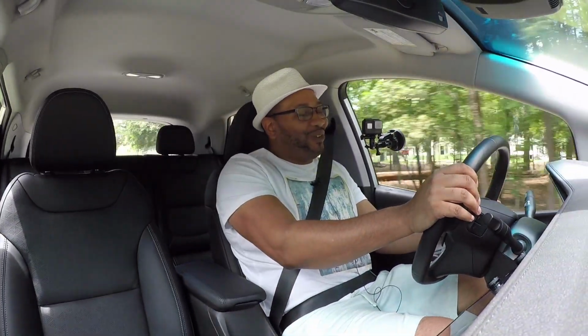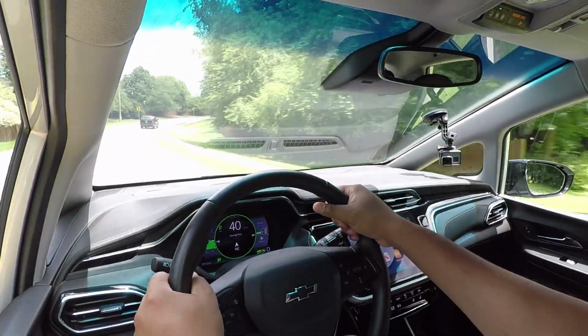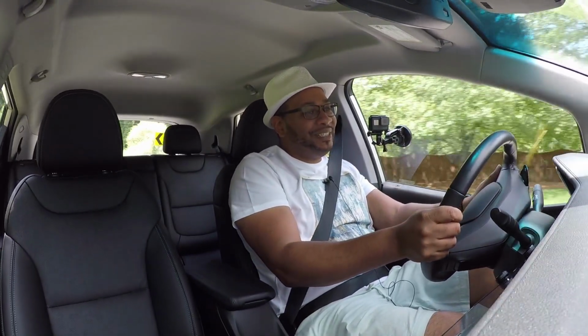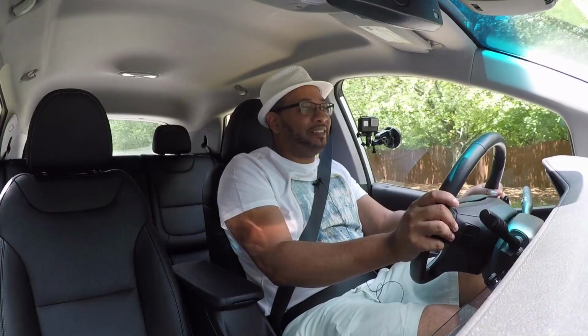That makes this vehicle fun to drive. It's really fun to drive, which I wasn't expecting at all. I was expecting just practicality, but the acceleration in the sport mode is just crazy. So you're getting 0 to 60 in about 6.5 seconds. This has the equivalent of about 200 horsepower.